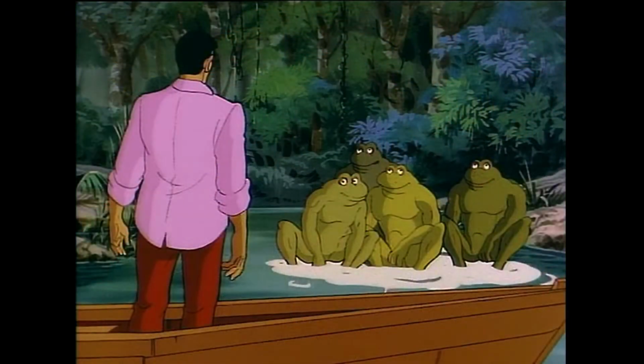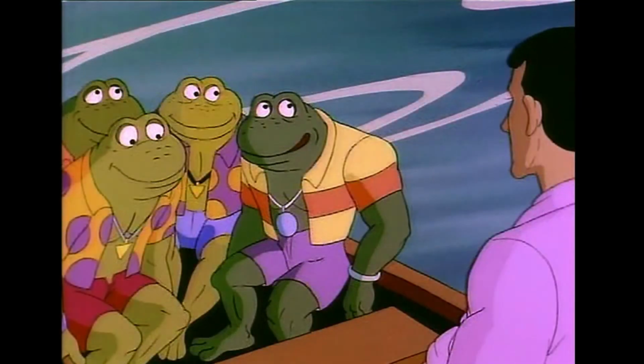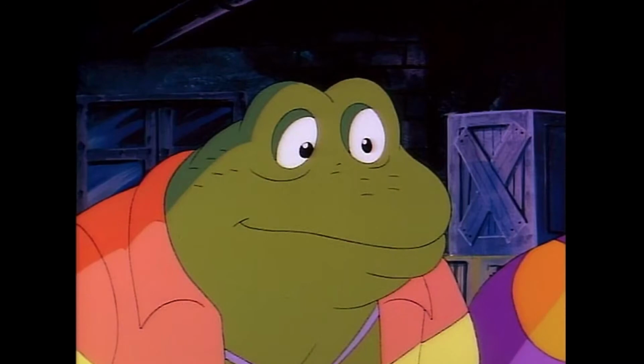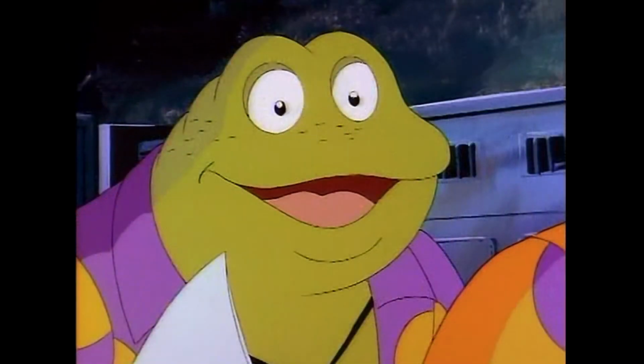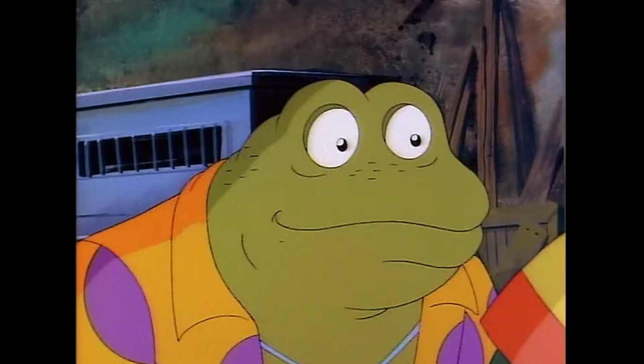And there he lies to them and tells them that the turtles are evil, and Splinter is evil. And they think that they can trust him because he uses this device to give them clothes, and he names them all. You have Attila the Frog, who uses a spiked ball, like a ball and chain. You have Genghis Frog, who has an axe. You have Napoleon Bona Frog, who uses a whip. And you also have Rasputin, the Mad Frog, who uses a bow and arrow.